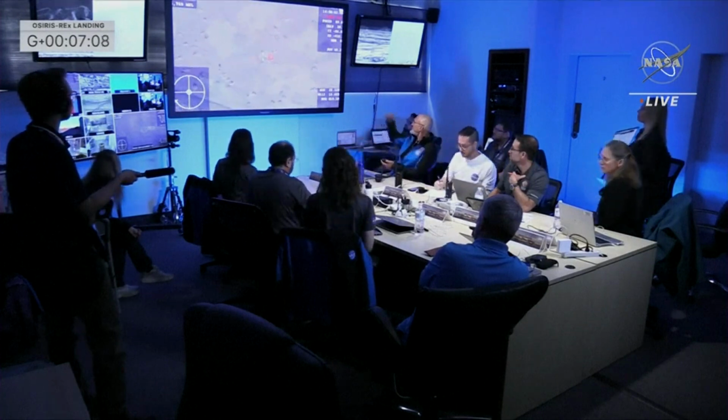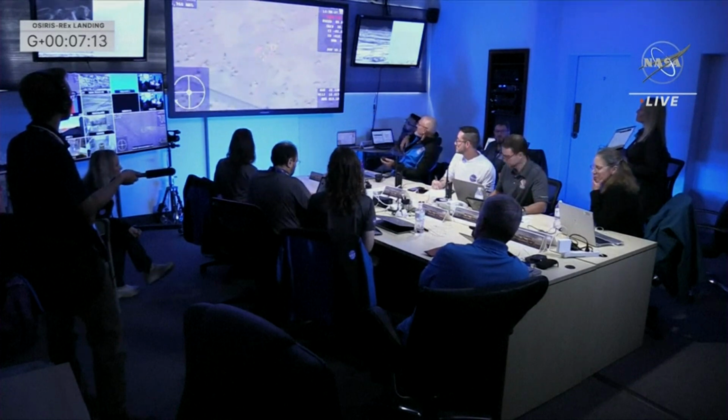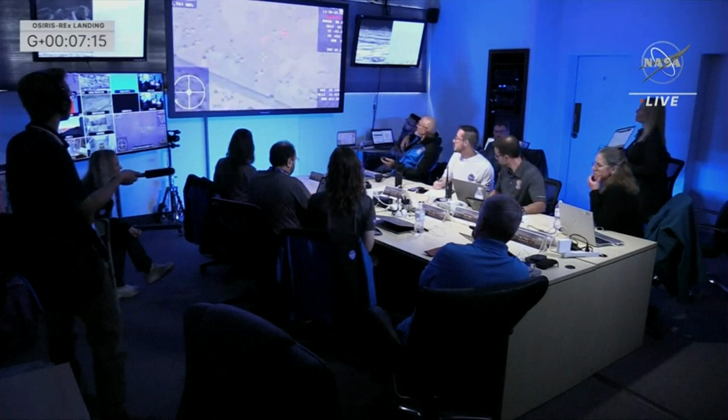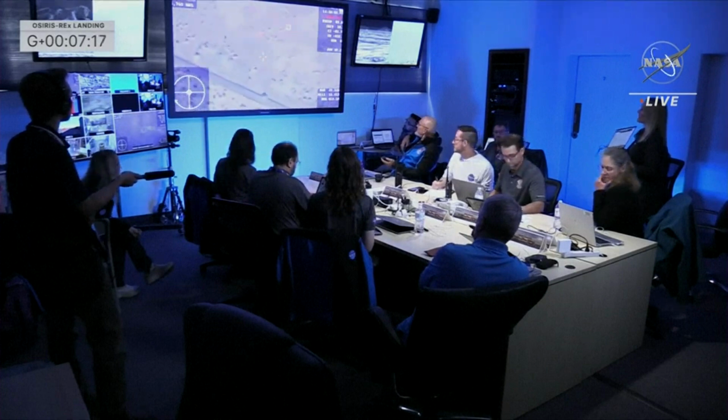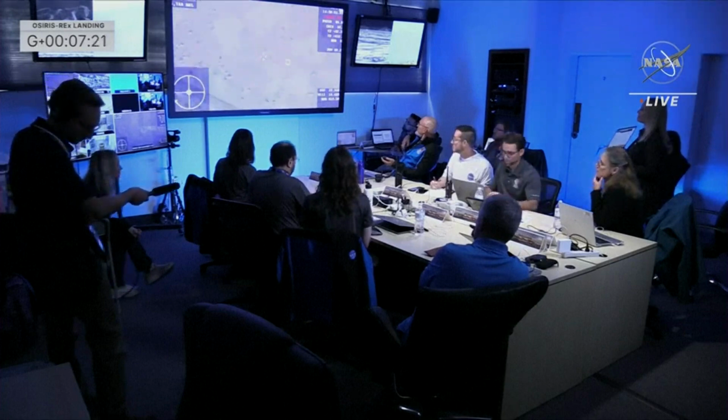Right in the middle there, just pointing around with the UV white shirt, is Rich Witherspoon from Lockheed Martin. He has been leading a lot of these operations for the past couple months. He's been preparing the team for this exact moment and really has been a great leader helping us get ready for these recovery operations.